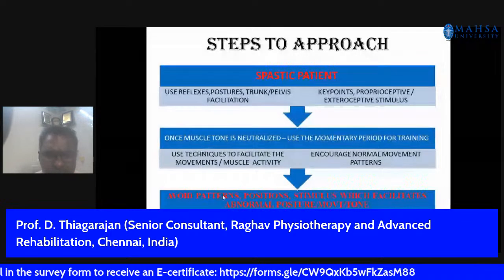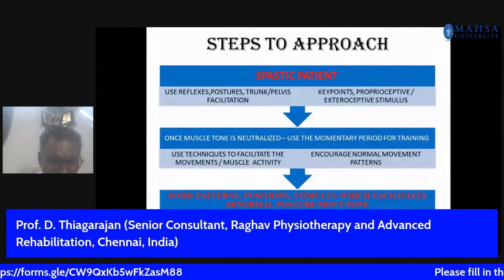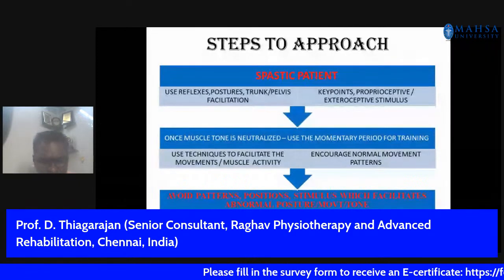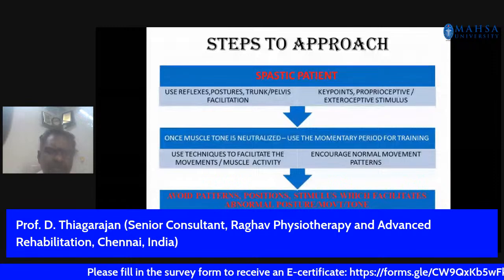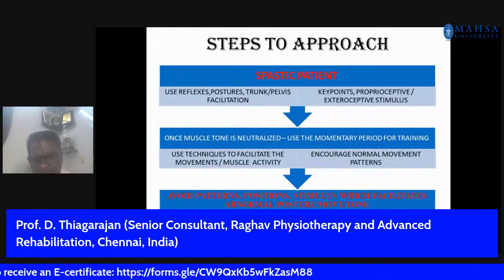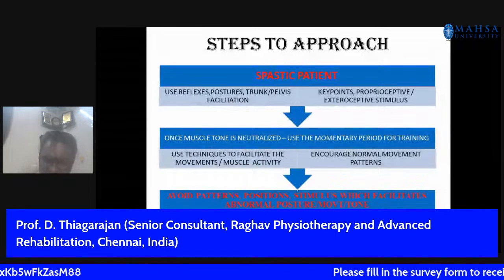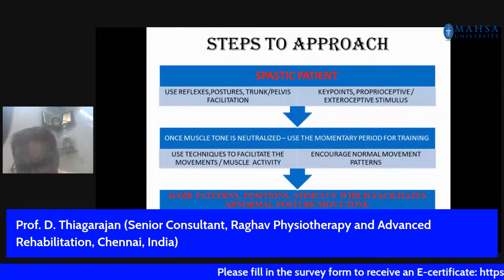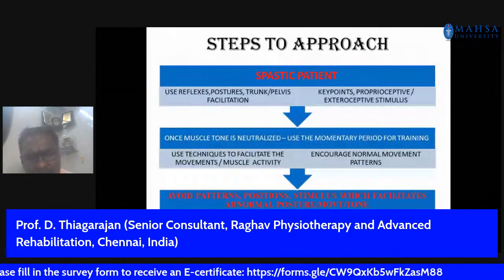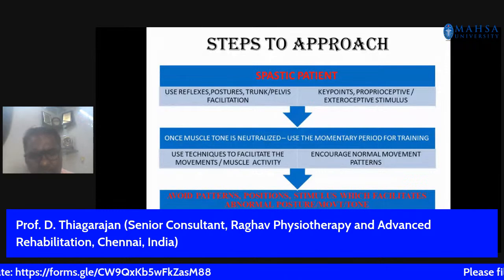Encourage normal movement patterns. Avoid patterns, positions, and stimuli which facilitate abnormal posture, movement or tone. Repeat only correctly performed movements, and emphasize functional incorporation and training. The same we discussed in our flaccid case, only correctly performed movements are to be repeated. You should always have a functional linkage. Whatever therapy protocol, whatever training you give, it should have a positive and significant impact on the activities of daily living of the client. Then only your therapy will be fruitful to the client.